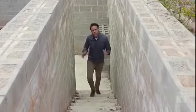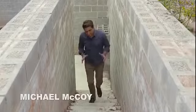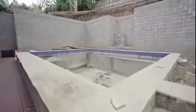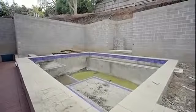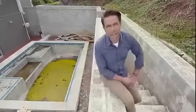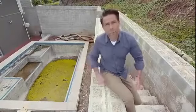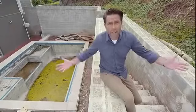All gardens are dream driven, but every now and again, the dream turns into a nightmare. The owners of this property have sunk six figures into their backyard. And this is what they have to show for it. More end of world bunker than garden oasis. Everywhere I look, it's just plagued with problems. I mean, where do you go from here?